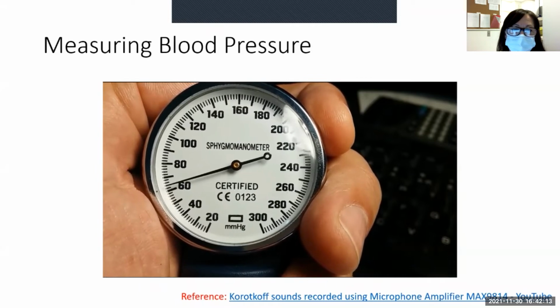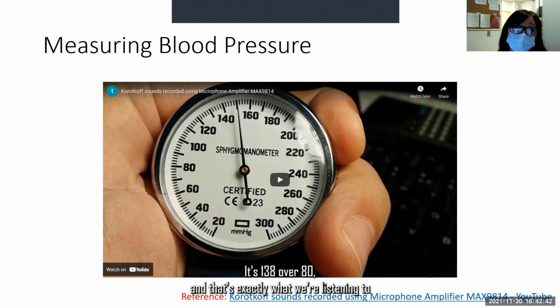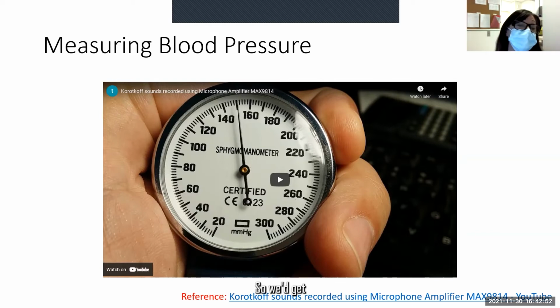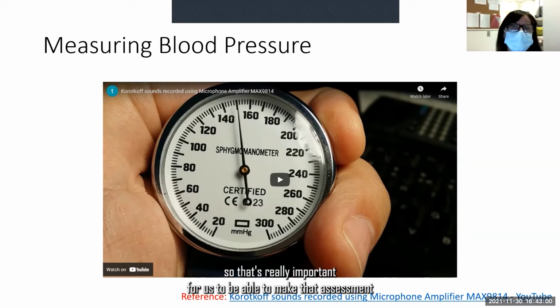All right. It's 138/80, and that's exactly what we're listening to when we're checking someone's blood pressure. A normal blood pressure should be about 120/80. So we'd get concerned if that number actually is above 140. Oftentimes they start medications for patients. So that's really important for us to be able to make that assessment and give that number to our healthcare team.